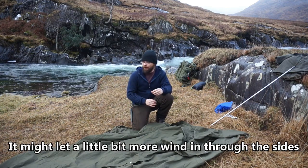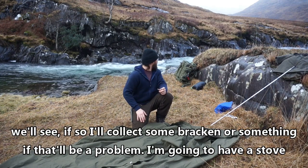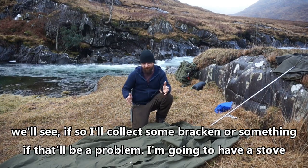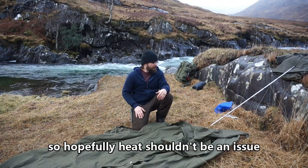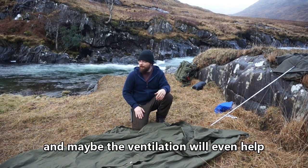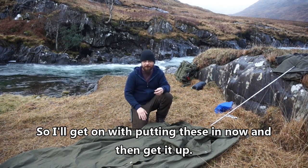It might let a little bit more wind in at the side, we'll see. If so, maybe I can get a bit more bracket or something, and pile it up. If that'll be a problem, I'm going to have a stove in there, so hopefully heat shouldn't be an issue, and maybe ventilation will even help. So I'm going to get on with putting these in now, and then yeah, get it up.